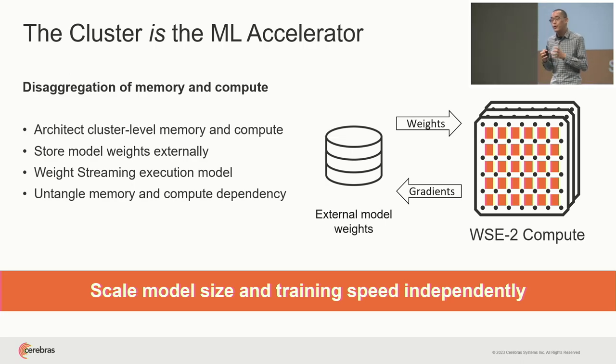So at Cerebras, we're thinking about architecting the entire cluster as the ML accelerator. And when you do that, you can decouple the memory from the compute. We can architect cluster-level memory and cluster-level compute, moving the model parameters out of the compute into an external store, and using an execution model called weight streaming, where we stream those model weights to the compute when they're needed. This can completely untangle the complexity of the memory and the compute dependency. And as a result, you can scale the model size completely independent of the training speed.